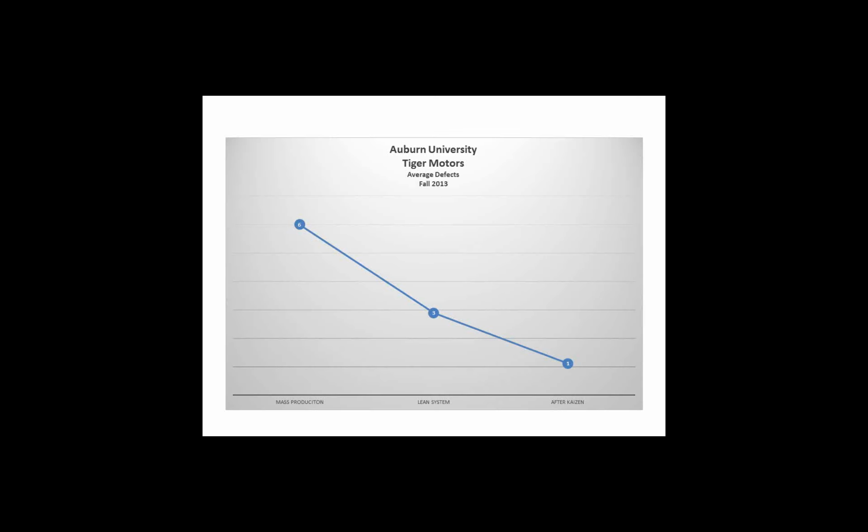And in terms of average defects per production run, we had about 6 vehicles defective at the first run, 3 at the second, and 1 at the third. So significant improvement from production run to production run. Mass, lean system implemented, Kaizen, or continuous improvement.